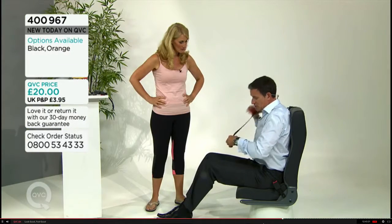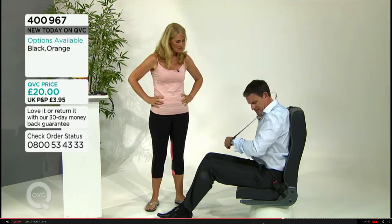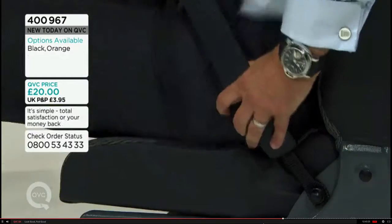So if I can just buckle up here, as I normally would do. ROSPA, the Royal Society for the Prevention of Accidents, say you should basically sit right back in the seat.